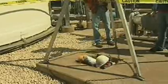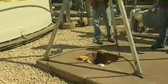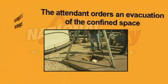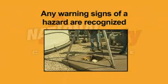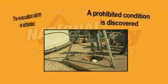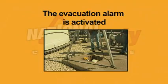Authorized entrants must exit from the permit space when the attendant orders an evacuation of the confined space, any warning signs of a hazard are recognized, a prohibited condition is discovered, or the evacuation alarm is activated.